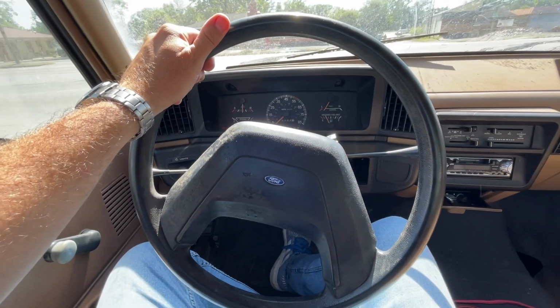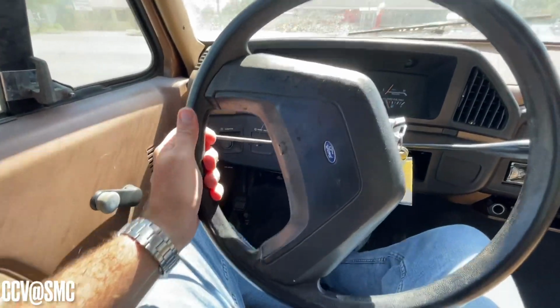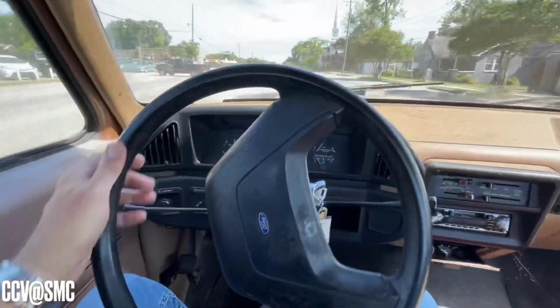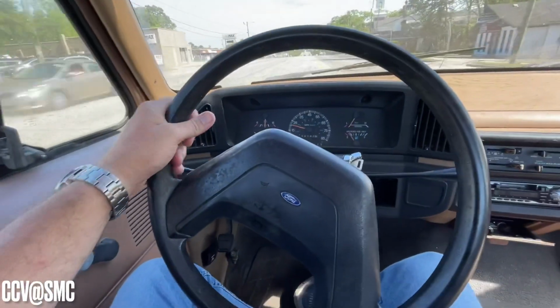What's up, everybody? We're inside of an old Ford pickup truck. I'm telling you, y'all ready to watch this little booger hit down the road here? Let me tell you now. Come on, here we go. Check it out. It's what you call a Ford pickup.